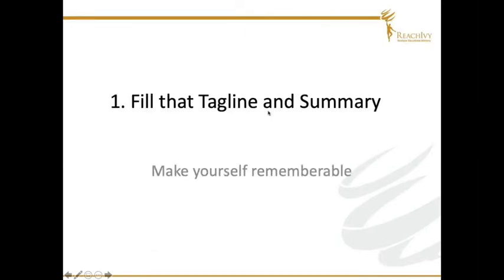The first trick that I want to share with you is the tagline and summary section. The first thing a reader comes across when they visit your LinkedIn profile is your tagline and summary, and often people don't pay enough attention to it. It is true that it's not data or information about you. It's more of a marketing section, if I may say so. But remember, that is the first thing that people see. So what you put in your tagline and summary is what will make you memorable.